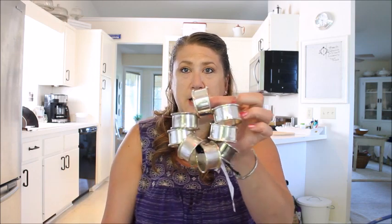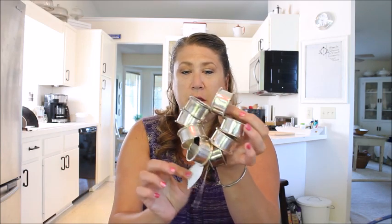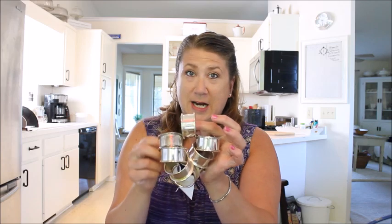Very classic design. They're just simple silver rings. Nice little band. There's 8 of them for $1.99, and I was super excited to find these. I have been on the lookout for them. I almost broke down last year and bought the Pottery Barn version of them, but I didn't. I'm like, no, I'll wait.